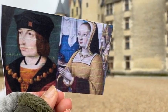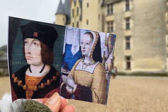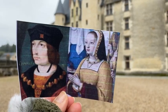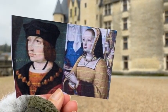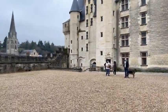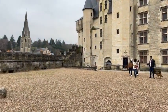She was 14, he was 21. They were married for about 7 years until he died accidentally in the Chateau of Amboise, where they lived part of the time. I've told you stories about Anne de Bretagne. She's quite a fascinating person.